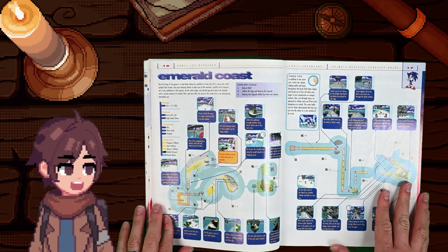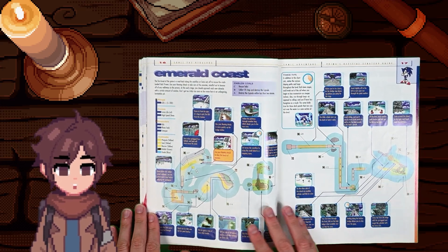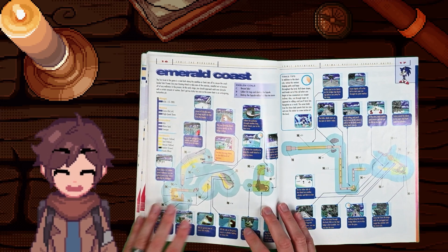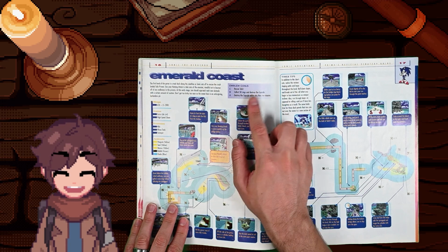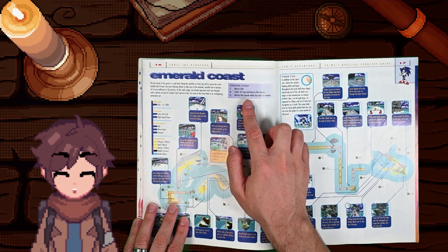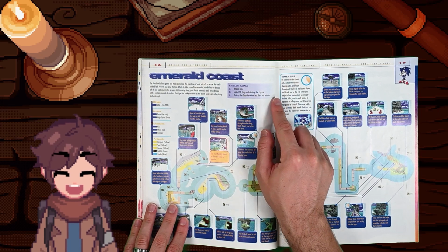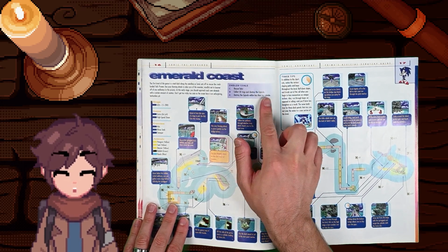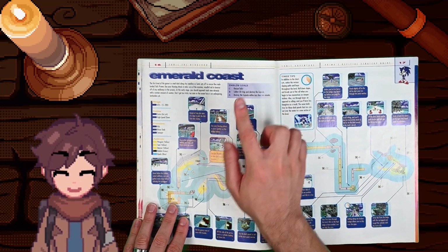Again, this is the Strategy Guide Chronicles. We're not speedrunners or completionists. We take time to appreciate these guides. So, Emerald Coast, the goals: we're going to rescue Tails. The second goal, collect 50 rings and destroy the capsule. And the third, destroy the capsule in less than 2 minutes. So we can do this, okay? 50 rings, less than 2 minutes, Tails.